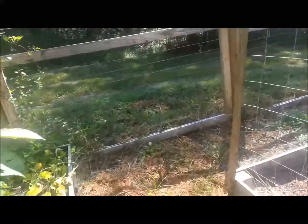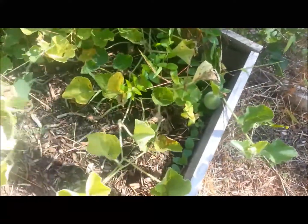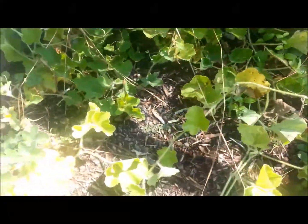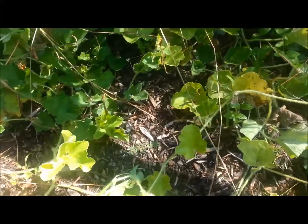Okay, so the other melons that I planted late are here. I don't see any fruit so far. There's a flower. Okay, we'll weed this and feed it, see what it does.